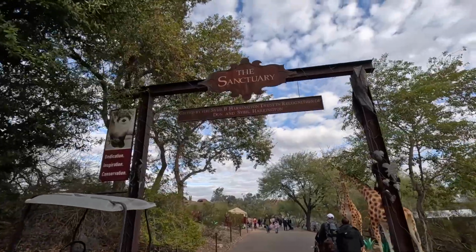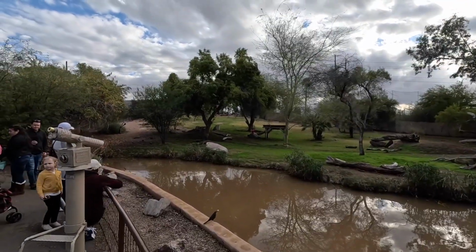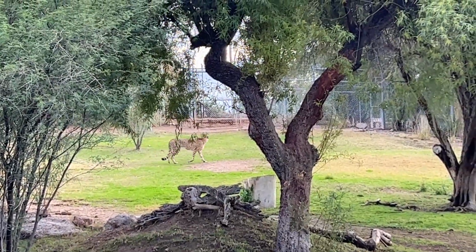The next place we're going to is a place called the Sanctuary. So this is where the cheetahs are at. Let's see if we get a closer look over here. Look at that cheetah.